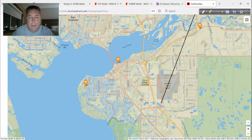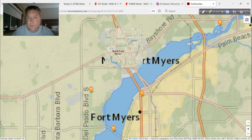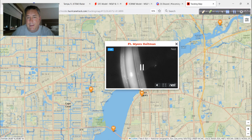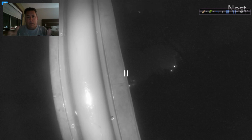We can't see anything. Sliding on over towards the Fort Myers area. Let's see what we've got. This is the one that was in downtown. Let's see if this is online. It is, and it's got the night vision going. That is the pole that we attached it to, and at least the water level appears to have gone down a little bit there. We were seeing waves over here earlier.